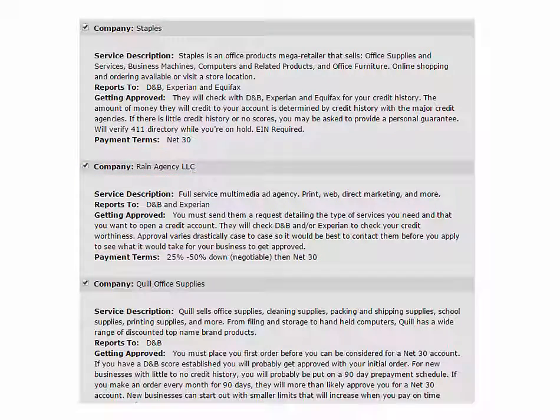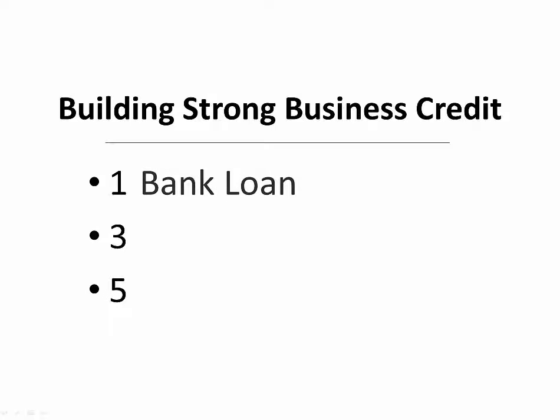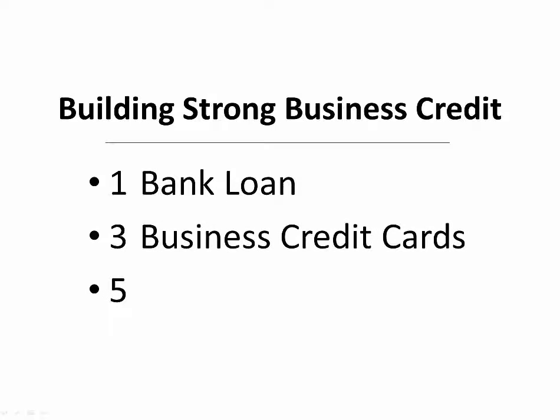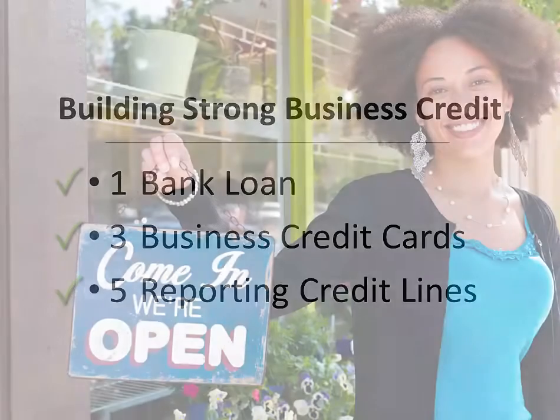The goal of the system is to help you build strong business credit scores. To accomplish that, you are going to need what is called a 1-3-5. That is 1 bank loan, at least 3 business credit cards, and a minimum of 5 vendor lines of credit that are all reporting to the business credit reporting agencies. Inside our system, we make sure you get that done and that you are on track to build strong business credit scores. This will give you access to the financing that your business needs to succeed.